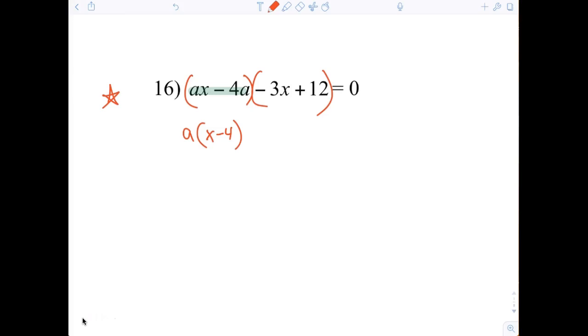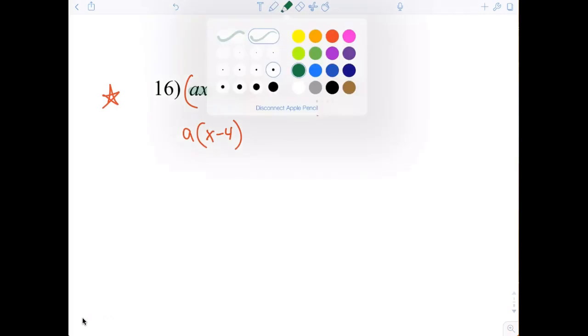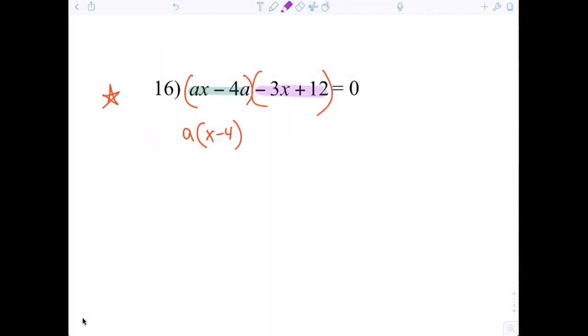But it just says A. No, what's common in these numbers here? Yes, there's a common 3. Now, because the leading coefficient is negative, you have to factor out a negative 3. If that's a negative, you have to factor out the negative. So you're going to put a negative 3. Now, what does the inside parentheses have to be? The same as what's on the left side. And what factor was on the left side? X minus 4. That makes sense?